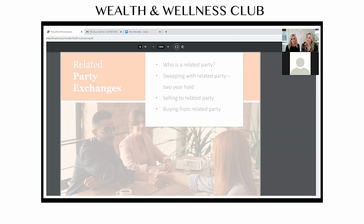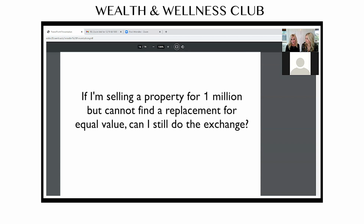If I'm selling a property for $1 million and I can't find a replacement of equal value that is exactly 1 million, I can only find something that's, let's say, 700,000. Can I still do the exchange? Absolutely. That does not invalidate the exchange. So whatever money you reinvest, the 700,000 into a new property, is tax deferred. You will pay taxes on the 300,000, and consult your tax advisor just to see what that liability looks like for you.